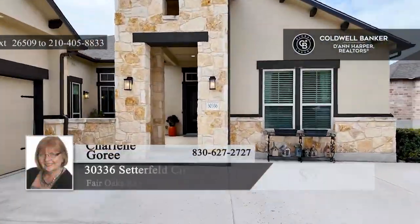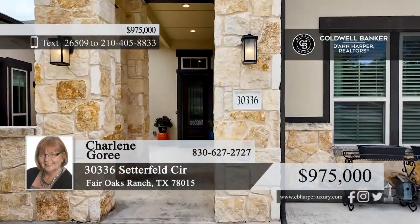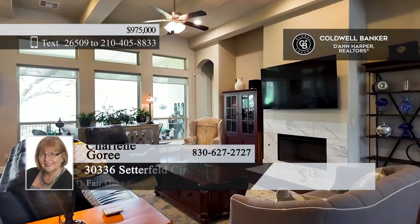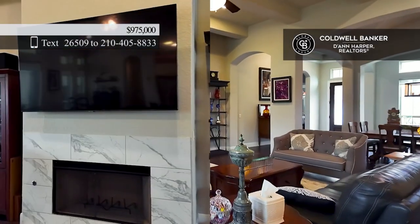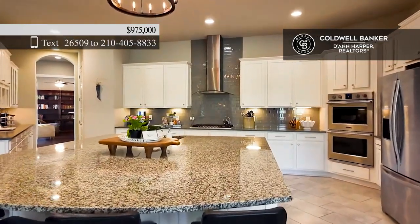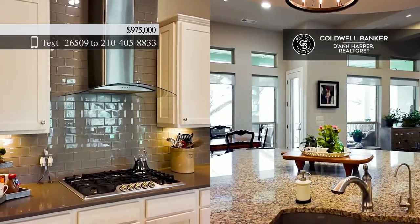This exquisite home blends elegance with practical living. The open floor plan offers an easy transition between gorgeous living spaces, including the expansive kitchen, adorned with granite and quartz countertops and a large center island. The design accommodates multi-generational living with 4 to 5 bedrooms and 4.5 baths, plus a large game room. From the courtyard entrance to the landscaped backyard with mature trees and a covered patio, you'll love every detail. Call Charlene Gorey.